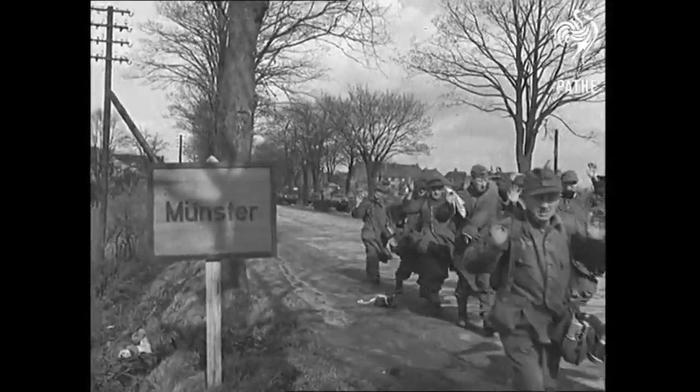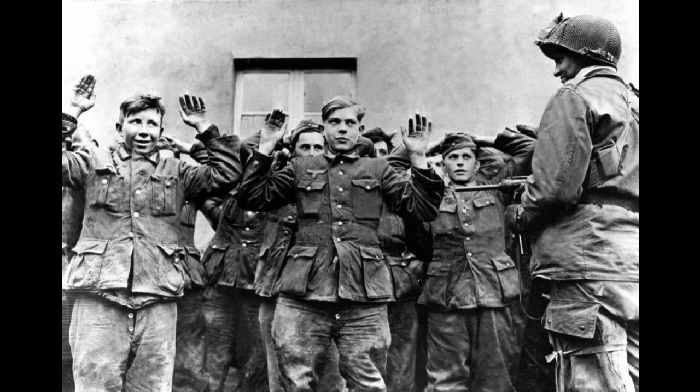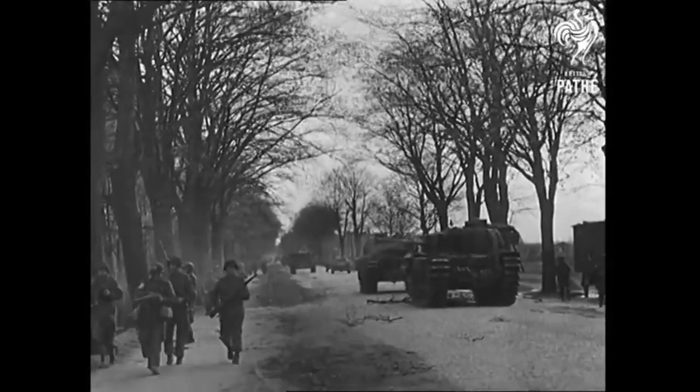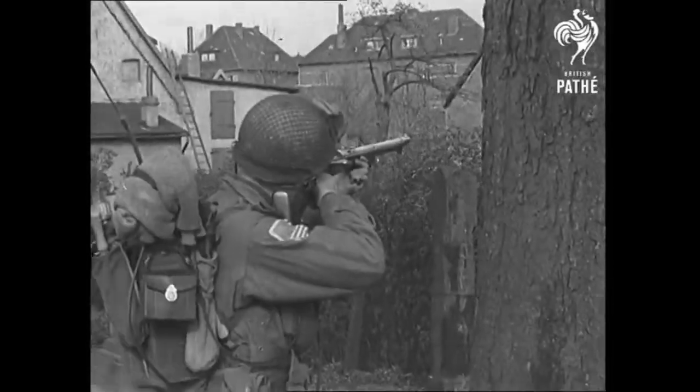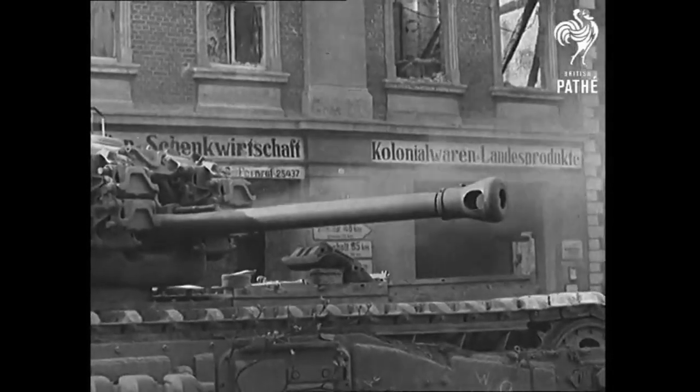Large numbers of prisoners of war were taken, and this photo shows how young some of them were. They were probably only too happy to surrender. Reaching Münster on the 2nd of April, the final attack was delayed till 10:30 in the morning to allow time for the defenders to surrender or withdraw, which most of them did.